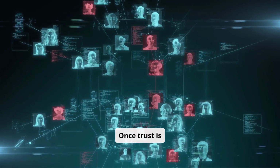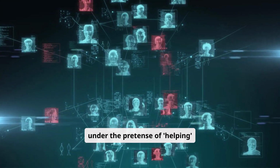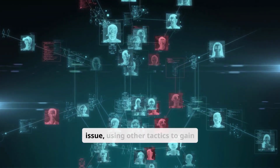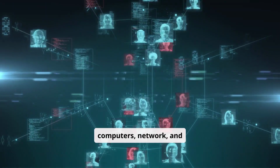Once trust is established, attackers may push for access to sensitive systems under the pretense of helping with an urgent issue, using other tactics to gain access to the company's computers, network, and data.